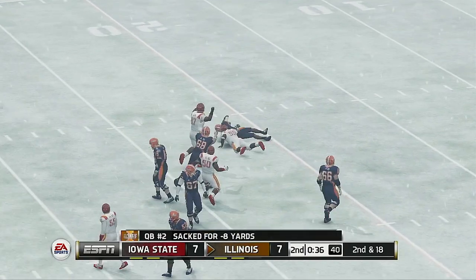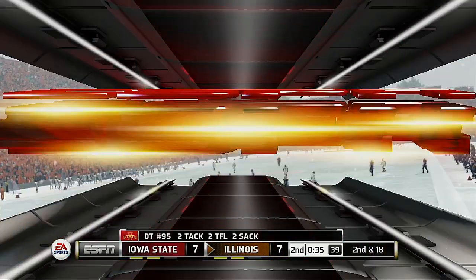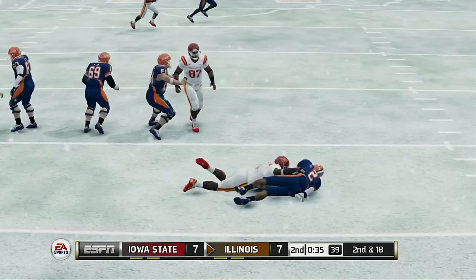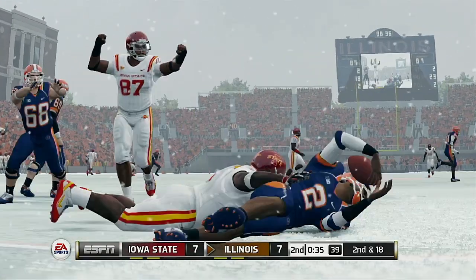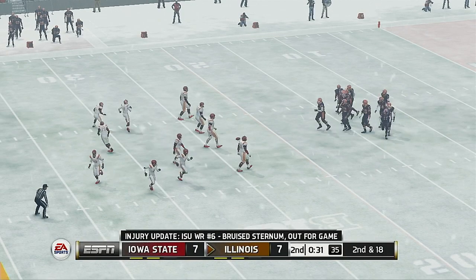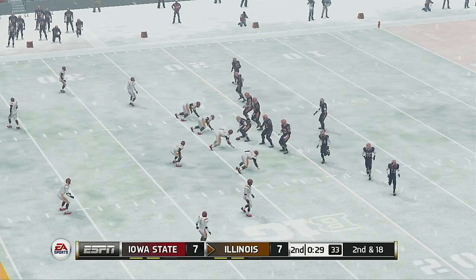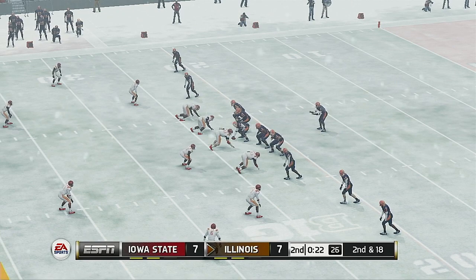Now he tries to buy some time. They'll make the sack. That's a loss of 7 yards. That'll make it second and long. Defense looking for another sack in this second down and long situation. The Cyclones wide receiver had to leave the game earlier with that injury. And the word we're getting now, unlikely to see any further action in this one.